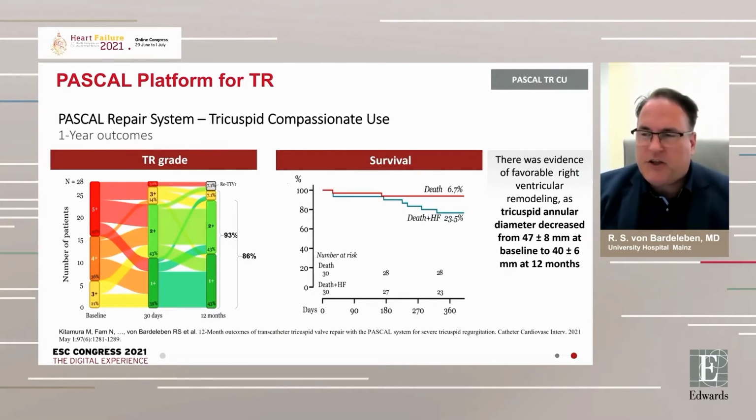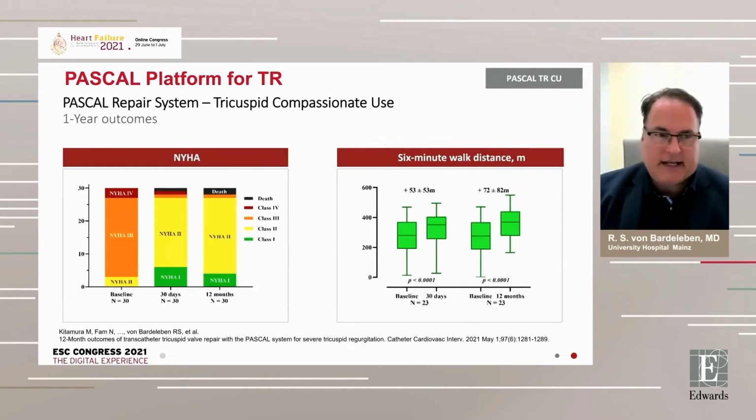We could also show that there was a remodeling on the annular diameter by a leaflet therapy, as seen on the right-hand side from 4.7 centimeter, which is guideline concordant to surgical thresholds, and a reduction to 40 millimeters at 12 months, which was also sustained.